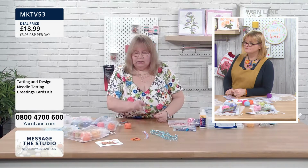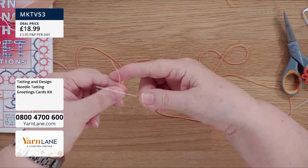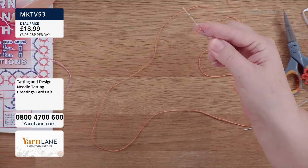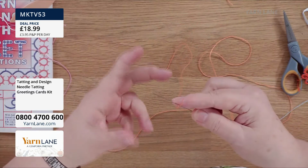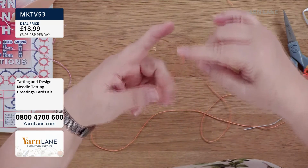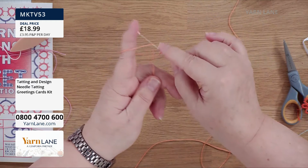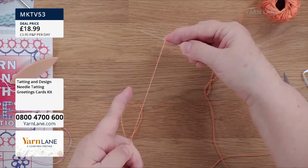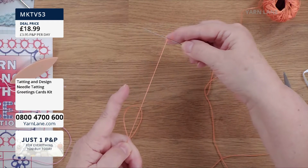So we're going to make a little ring, which will look like a little bud. What I'm going to do is put the thread behind my finger, and because I'm right-handed, I've got my needle in my right hand. And then with my left hand, I'm going to start making the stitches over this finger. It's going to go round that finger and straight up towards the nail and onto the needle. And you just have that little bit of stitch. That's your half stitch.